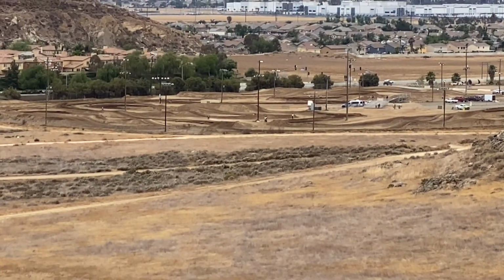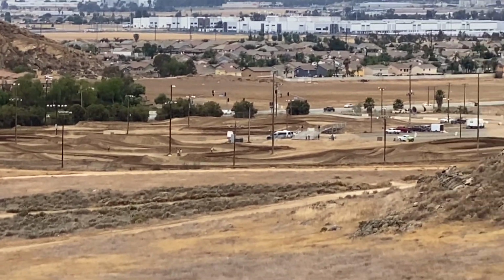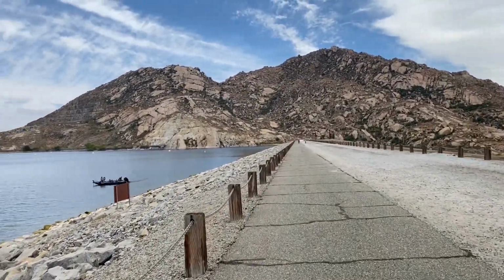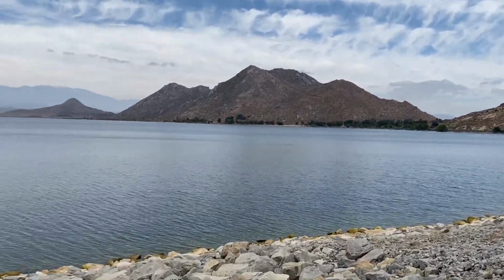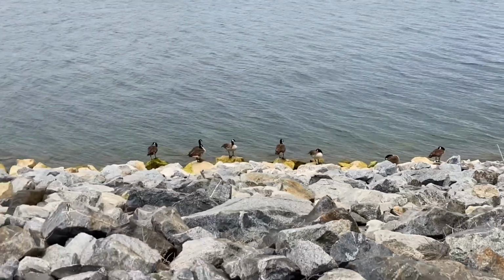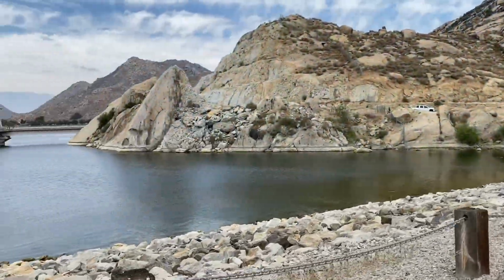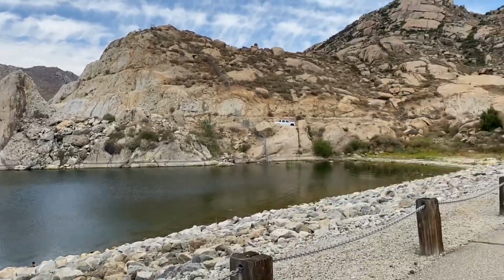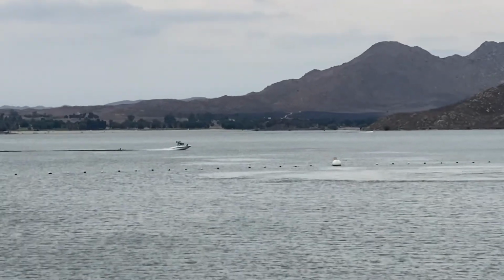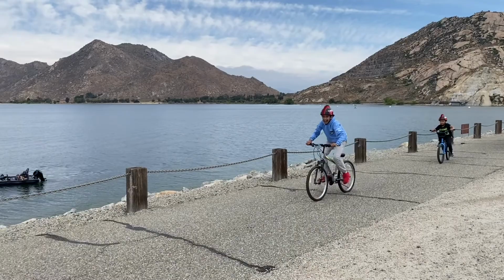And if you're coming from the west side of California, when you come to the lake, you will see a motocross track. And along the bike path, there are porta potties just in case. Also, on the side of the lake, there is a quiet spot for fishing. This takes you all the way down to the motocross track, but this is it for us. It's time to go back to the campsite.